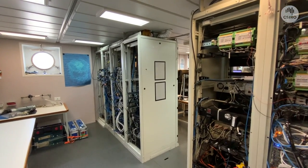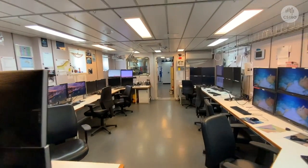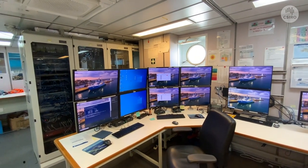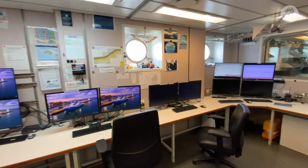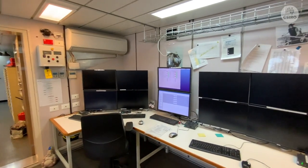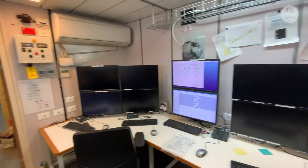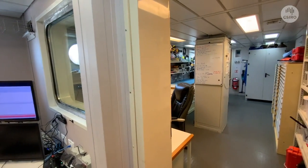Still on the main deck, we're actually in the operations room. This is where most of the scientific operations happen. This is the section where the geophysical survey and mapping is undertaken. Seismic station, ADCP, towed body deployments, and the electronics repair workshop.